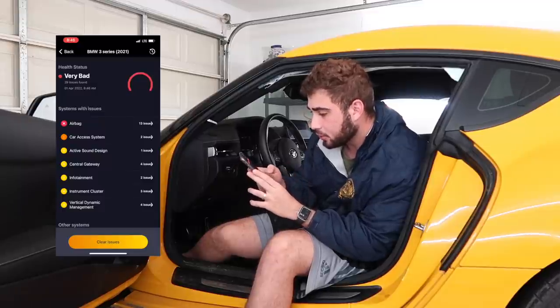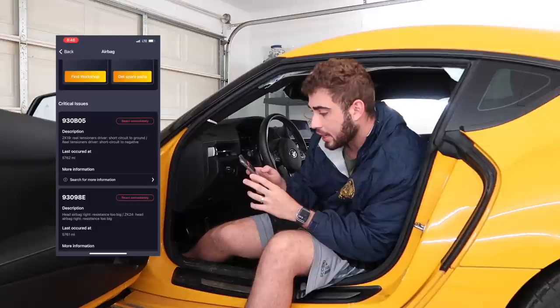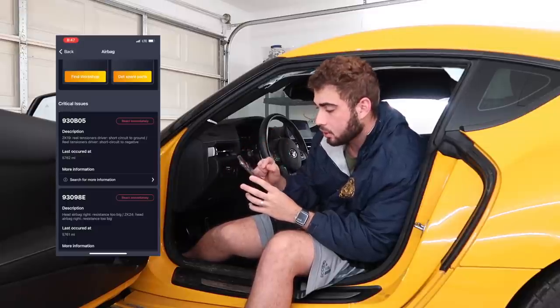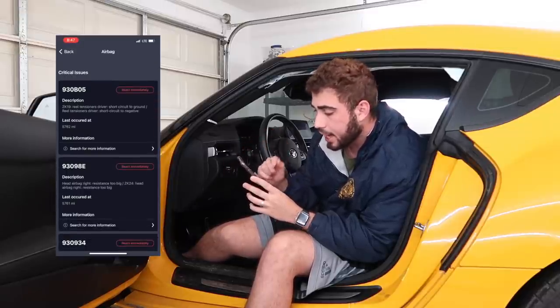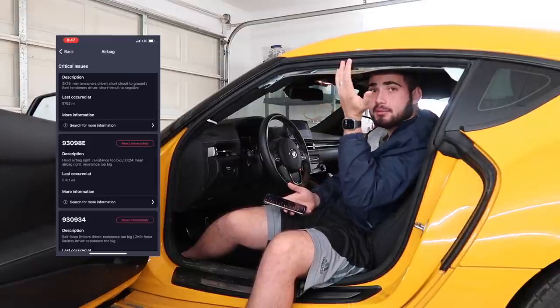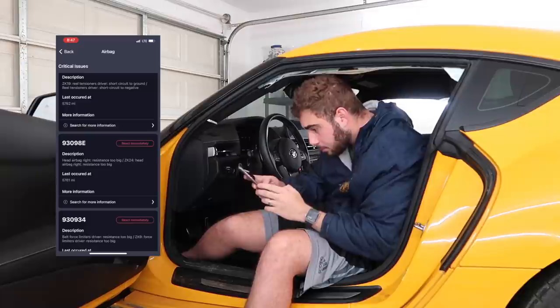If we run through this, the first one says rear tensioner driver, short circuit to ground, rear tensioner driver, short circuit to negative. So the tensioner itself for the seat buckle, I believe that is what that code is for. The head airbag right. So obviously that means the curtain airbag for the right side. This is the left side, and that's clearly noticeable. The right side is deployed.